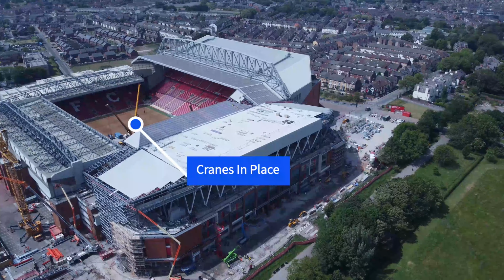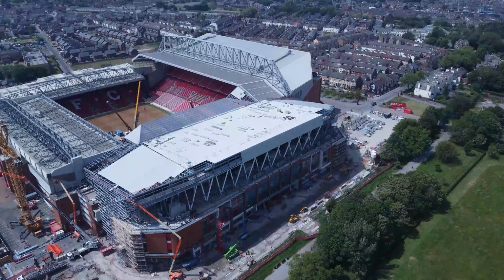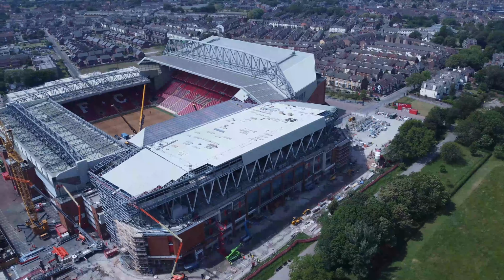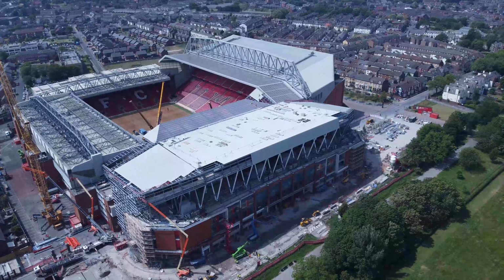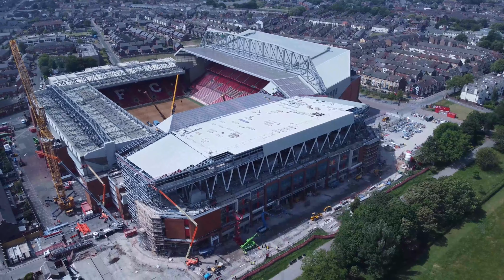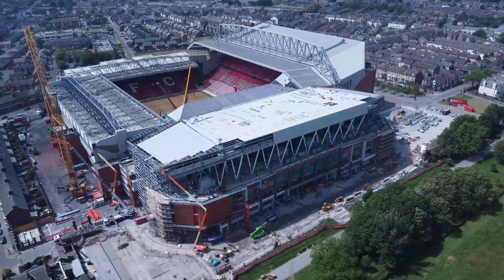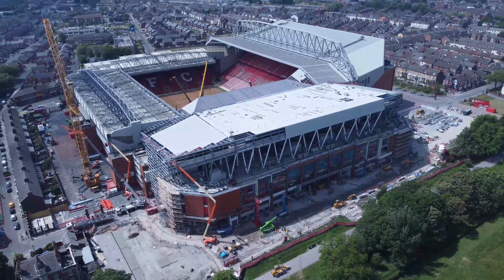I believe there are cranes inside the stadium ready to lift out the sections of the old upper tier at Anfield Road. So we will cover that in tomorrow's video. Today we are just concentrating on the back of the stand.